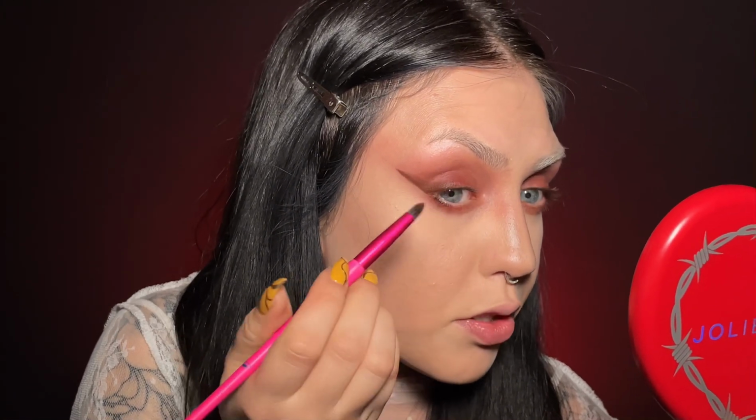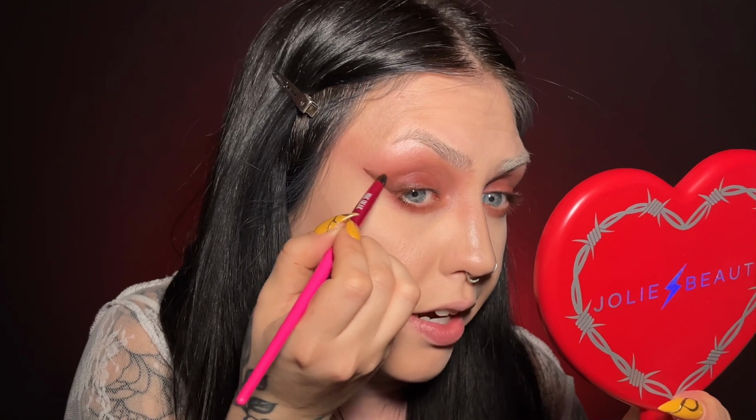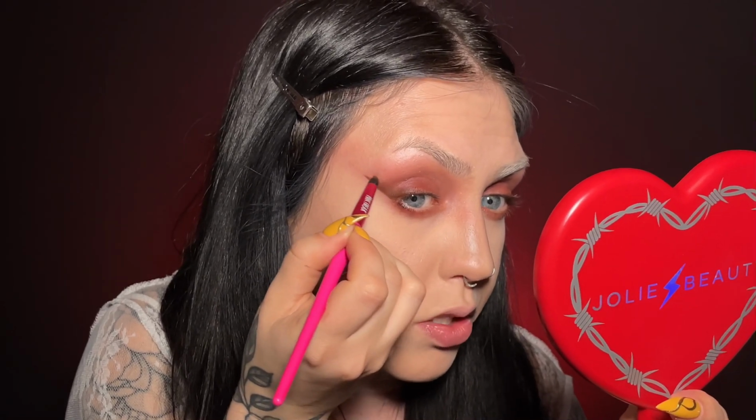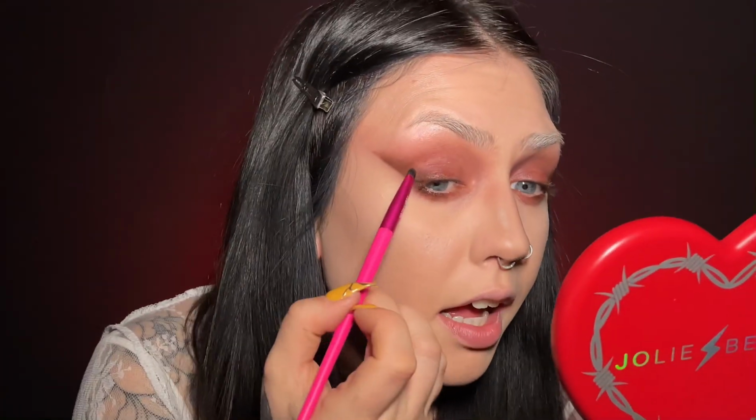But we want to make the top here kind of like blend into the eyeshadow so it doesn't look just like a winged liner. So we want the definition at the bottom, but then the top edge, we want it to sort of fade into the eyeshadow. And then taking a clean brush, this is just like a flat shader brush, also from Pink Freak. I feel like we're having a Pink Freak day today. And then I'm just going to use this to soften these top edges even more. Just want to set that liner down in place.